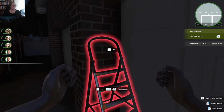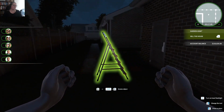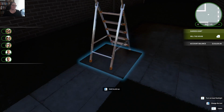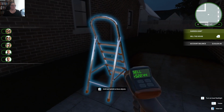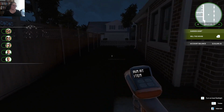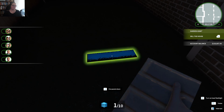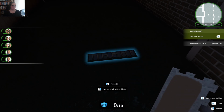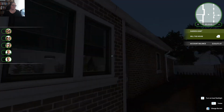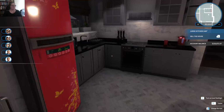I'm just gonna, before I give away my ladder, because I can't keep it, so I might as well sell it. Yep. Alright, so we're done with that. And we're done with the cladding, so we can head back inside now. Let's just sell that, and wait a minute. Either put it down. We can sell that too. Okay. Let's go inside.